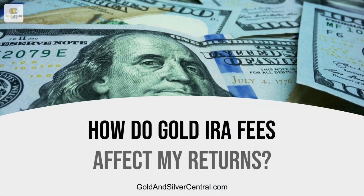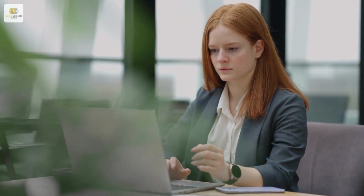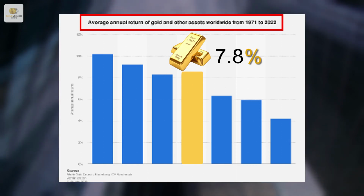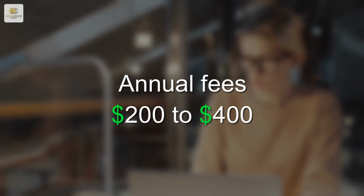How do Gold IRA fees affect my returns? Let's examine how Gold IRA fees affect your returns based on your account size. First, according to Statista.com, gold has had an average annual return of 7.8% from January 1971 through December 2022. And as we saw above, annual fees can run between $200 to $400. So for this example, we'll use the lower amount, $200 a year.